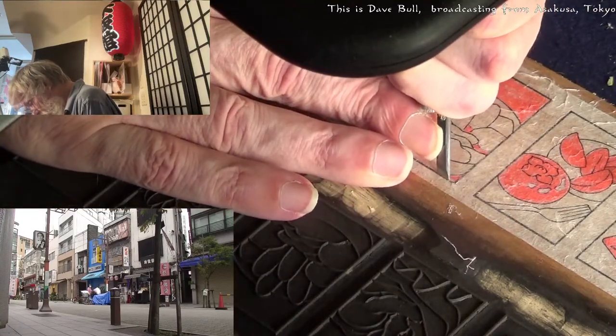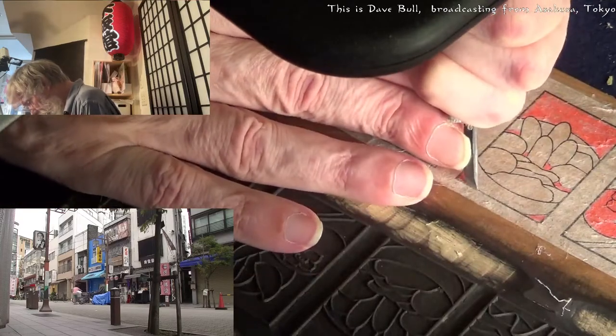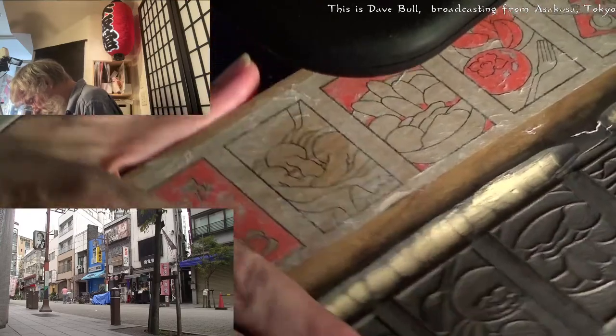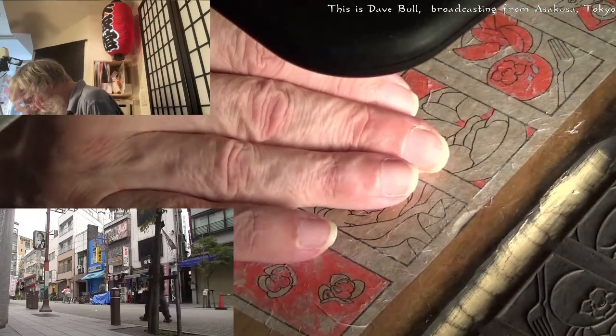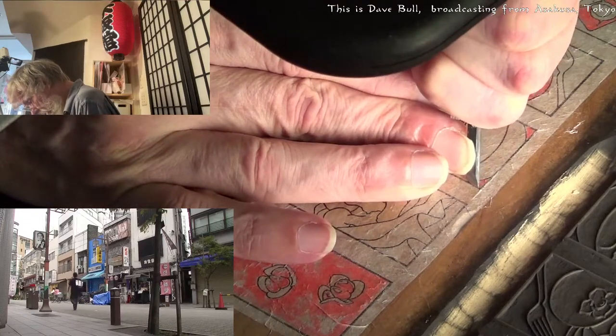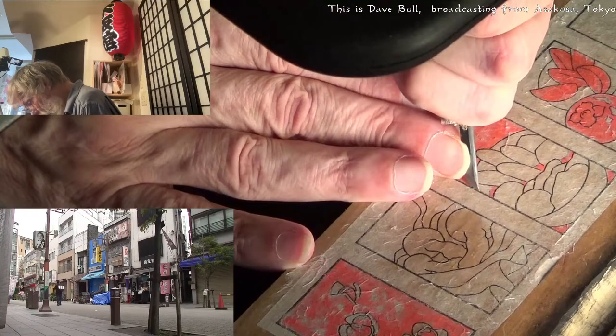And ideally, of course, I should have taken the key block, taken a test print from it, and spent the next hour or so fiddling and shaving and fixing and doing the things that I can do with it before making the color transfers. Of course, that's sort of common sense. But I really wanted to go ahead this morning and show this process.